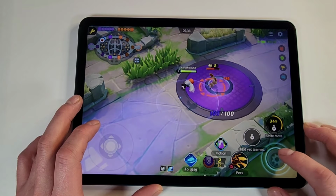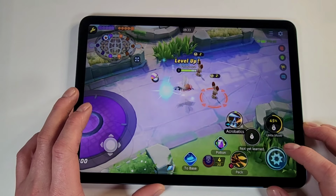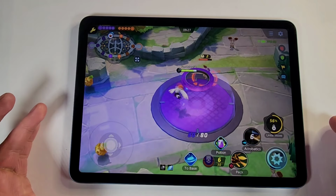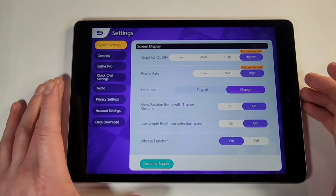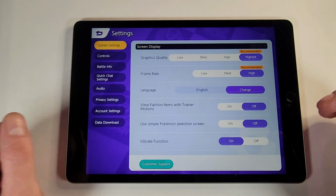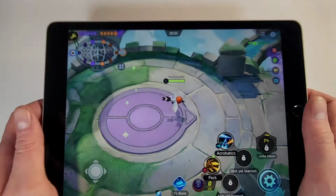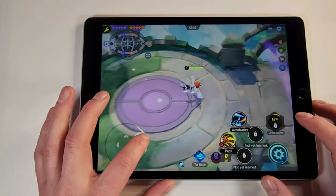I'm sure this iPad could do more, but I believe Pokemon Unite is stuck at 60 frames per second. I don't think anything can go above that, at least tablet wise. So again, you see 60 frames per second on the iPad Air. Going over to the iPad 9, again, highest graphics and high frame rate, so same as the Air. Basically, they are maxed out. And again, we're just going into the practice area here. And once again, the FPS counter is at 60 frames per second.